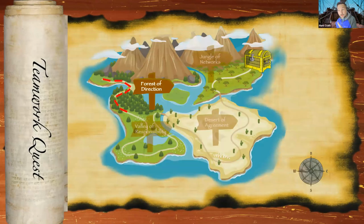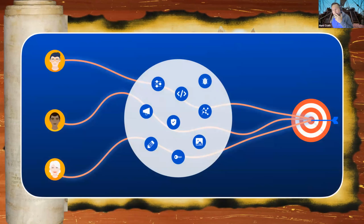So now we've got to head into the Valley of Responsibility. Now in the Valley of Responsibility, we've got to figure out, we have some direction, but how do we actually get stuff done when we're moving in that direction? So kind of playing back to our example, we've got a target, we've got a team. Cool, we feel good about ourselves, but now we got to do stuff. How do we actually make sure we know who's doing what? How do we make sure we're all moving together, doing the right things?